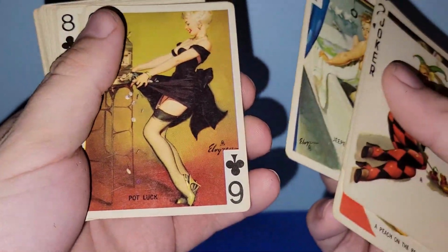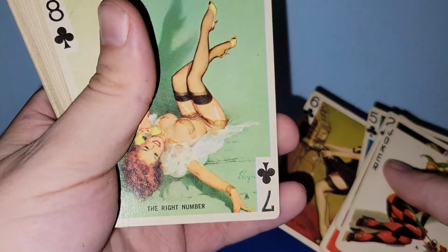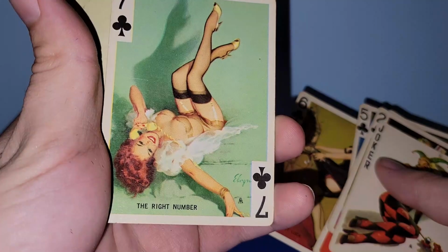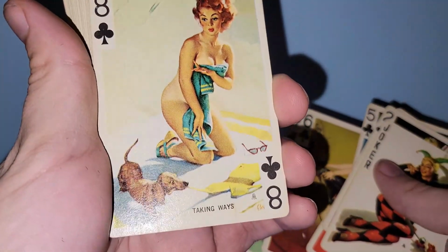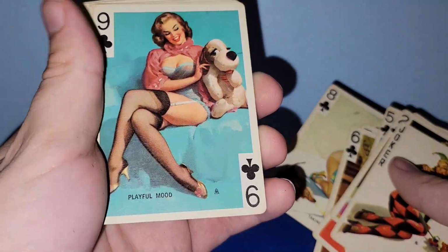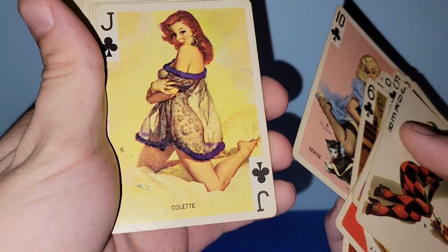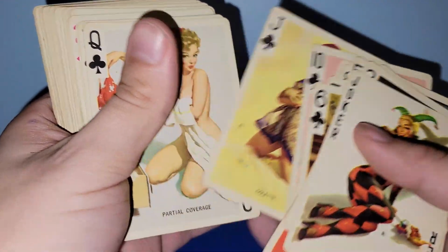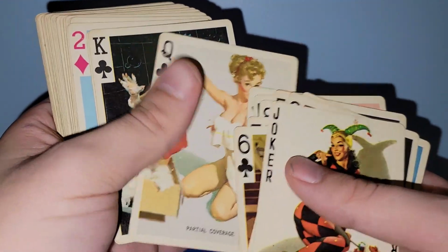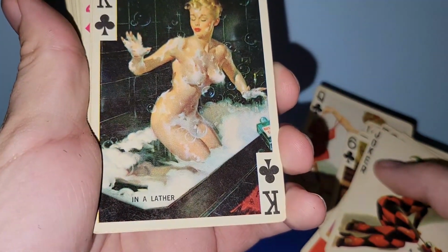Potluck. She's catching all the coins in her dress. Ooh. Oh no, she's not naked. Taking ways. She's in a lather, but covered.